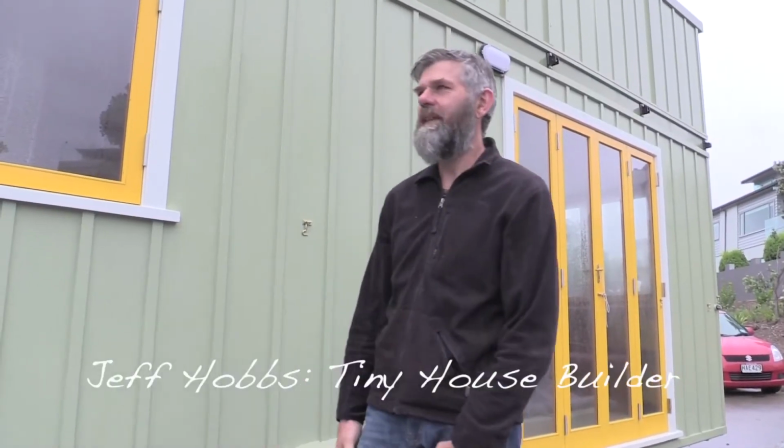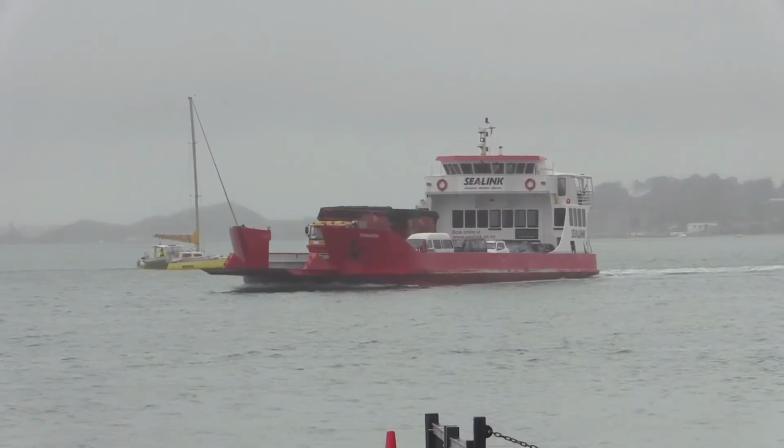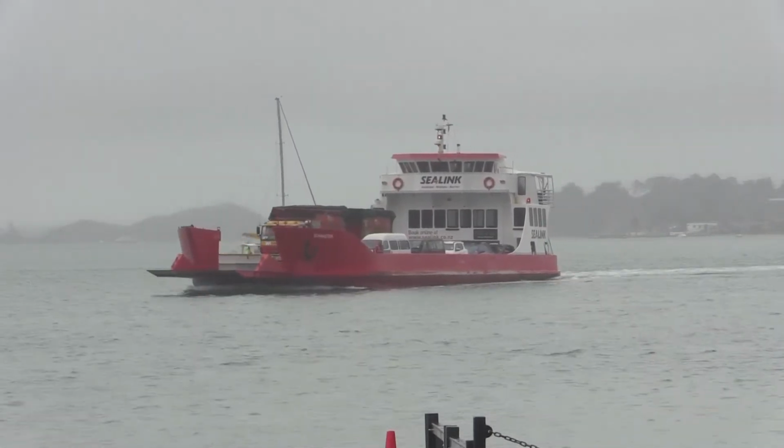We're at Half Moon Bay Marina, and we're just about to go on the ferry to Waiheke. It's going to be interesting getting on and off the ferry. I'm looking forward to that part, a little bit of excitement for the day.